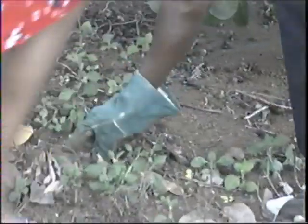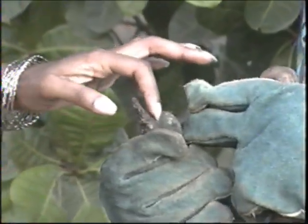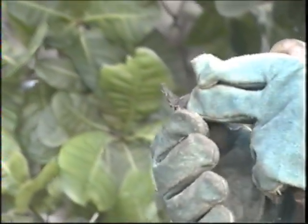Oh, see? These are the nuts on the end of the fruit. This is the fruit. It dried up, and this is the cashew on the end. The cashew itself, okay. The cashew nut. And these are when it stays and grows up.